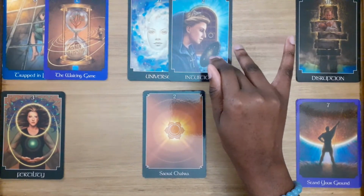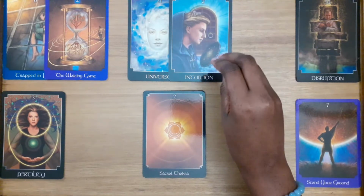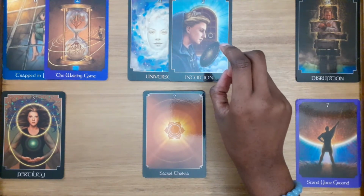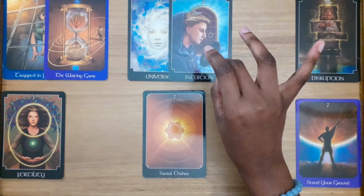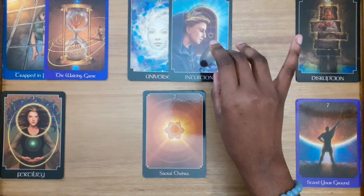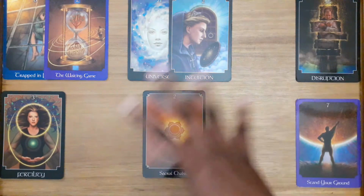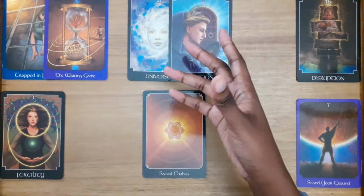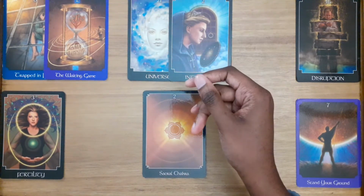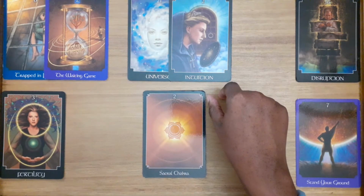For those of us who aren't so used to doing that or are just getting started, I feel like this is a good deck to dig deep into your own abilities, to make you see the things in the cards which you already know. So you might have a question and you'll draw a card and you'll just be like, huh, that's kind of what I was thinking, when you see the card.